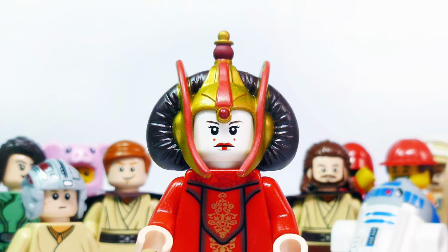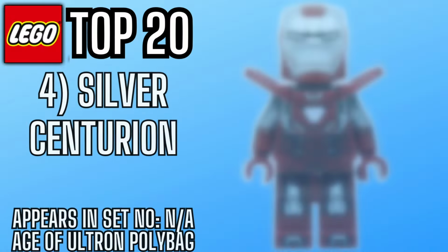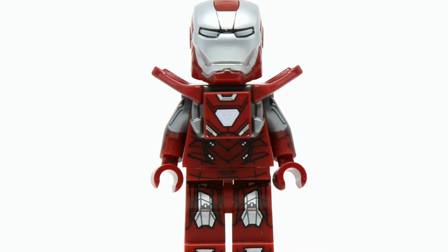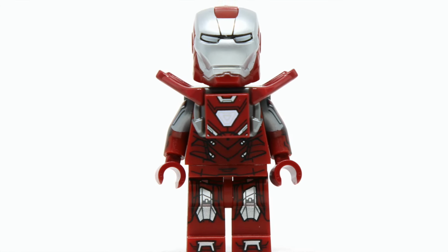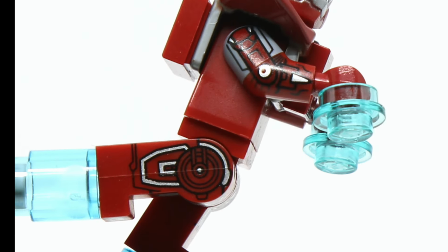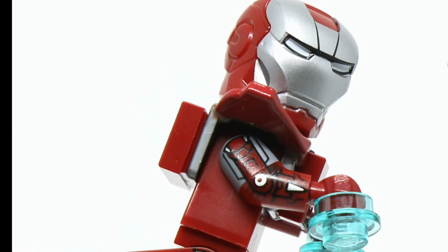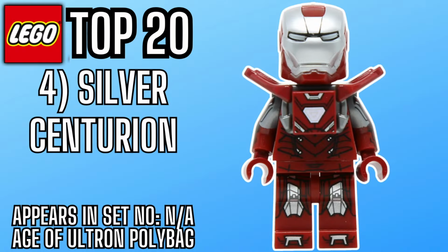Moving on to 4th place now, we have the Silver Centurion, which is a special Iron Man suit, which appeared in one of the Age of Ultron polybags. And this minifigure is now very expensive. Many regard it as the best Marvel minifigure of all time, and I certainly don't disagree with that. The best part for me about this minifigure is those dual moulded arms, both of which have really good printing and detail on them. If you're a big LEGO Marvel fan, this minifigure needs to be in your collection because it is perfect.